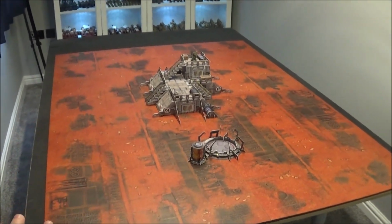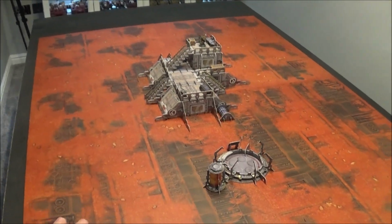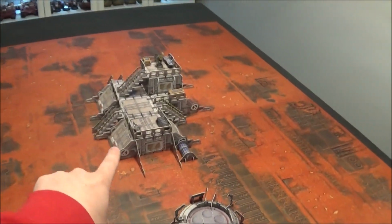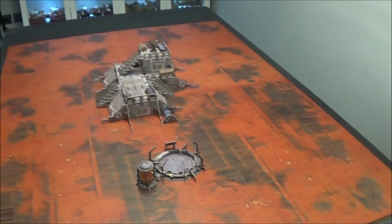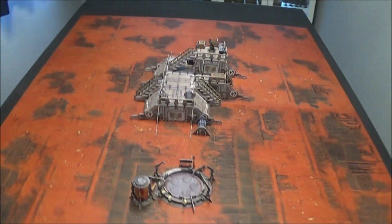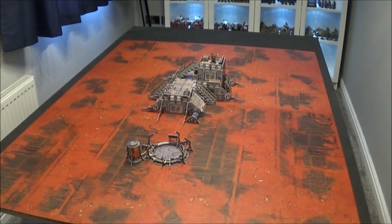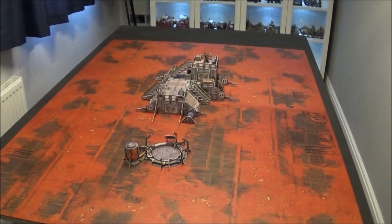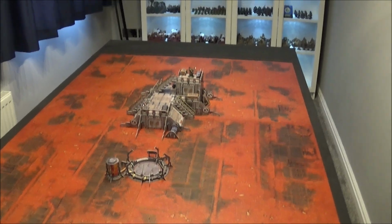One of the first games I want to do is going to be on an abandoned Adeptus Mechanicus research facility, and I'm going to have loads of these. They'll all be unique, but loads of different buildings to show like this abandoned research facility. I'm not sure who's going to be fighting over it yet, but that's what I'm going to get ready, so that the moment that I can, we can get games in here, battle reports in here. It's going to be absolutely fantastic.